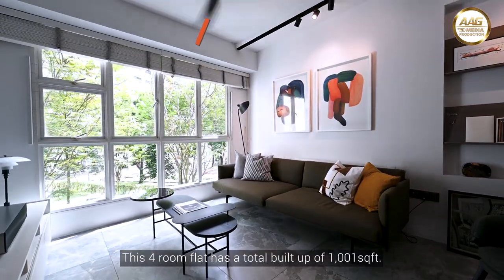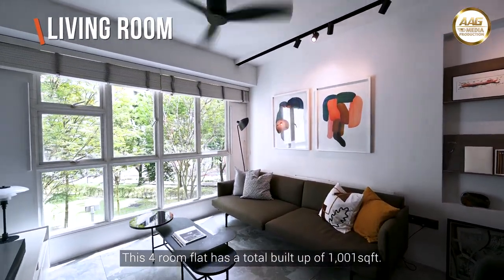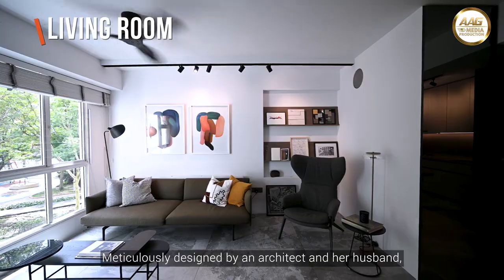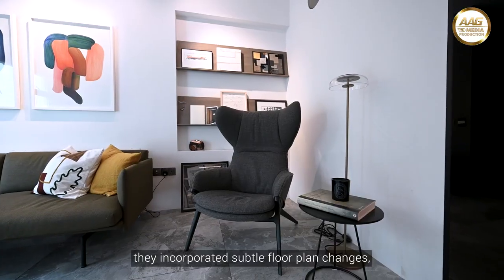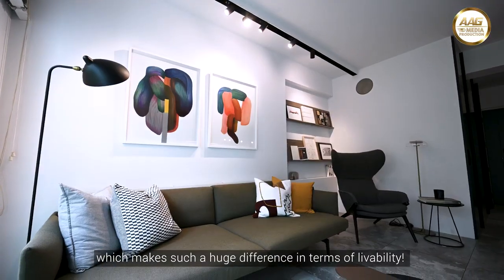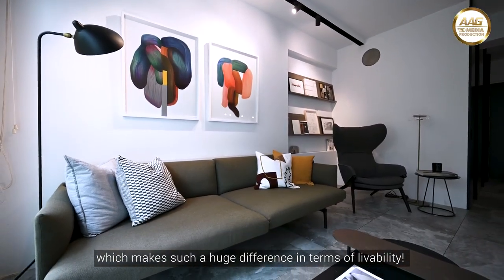This 4-room flat has a total build-up of 1,001 square feet. Meticulously designed by an architect and her husband, who bought this as their matrimonial home, they incorporated subtle floor plan changes which makes such a huge difference in terms of livability.